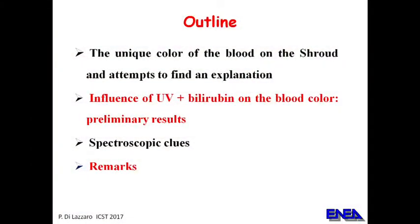This is the outline of the talk. I will resume why the color of the blood on the shroud is a problem, attempts to find an explanation, previous attempts, our results, preliminary results, using ultraviolet plus high bilirubin blood on linen, some spectroscopy clue, and finally a summary, repetita iuvant.